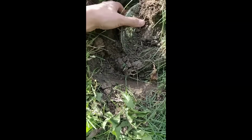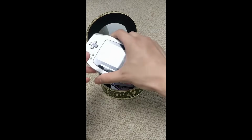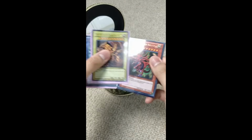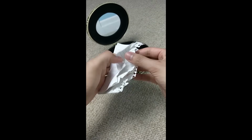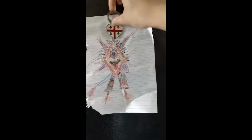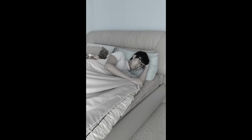I decided to get it out, and after cleaning off all the dirt, here's what I found. My first game console, the original Game Boy Advance. Oh hey, it still works. My almighty Egyptian god cards. And my greatest piece of work, a crayon drawing I made when I was 10 years old. I went super fast to put my artwork on the fridge to remind myself how great of an artist I could have been. And then went to sleep. But that night, something strange happened.